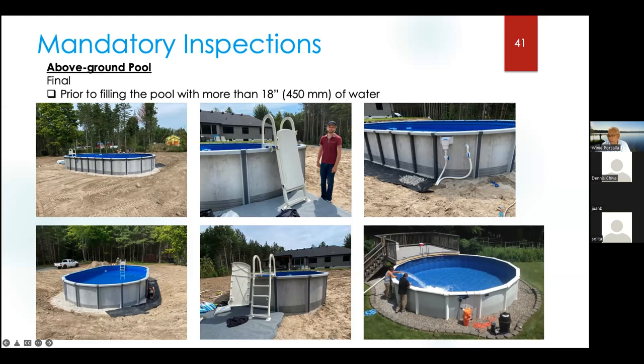And then the gate, if there's a gate like this one here on the ladder, it needs to be self-latching and lockable. So if they don't remove it, at least the door has a lock so a child can't get in. For safety reasons again. So that's the reason.